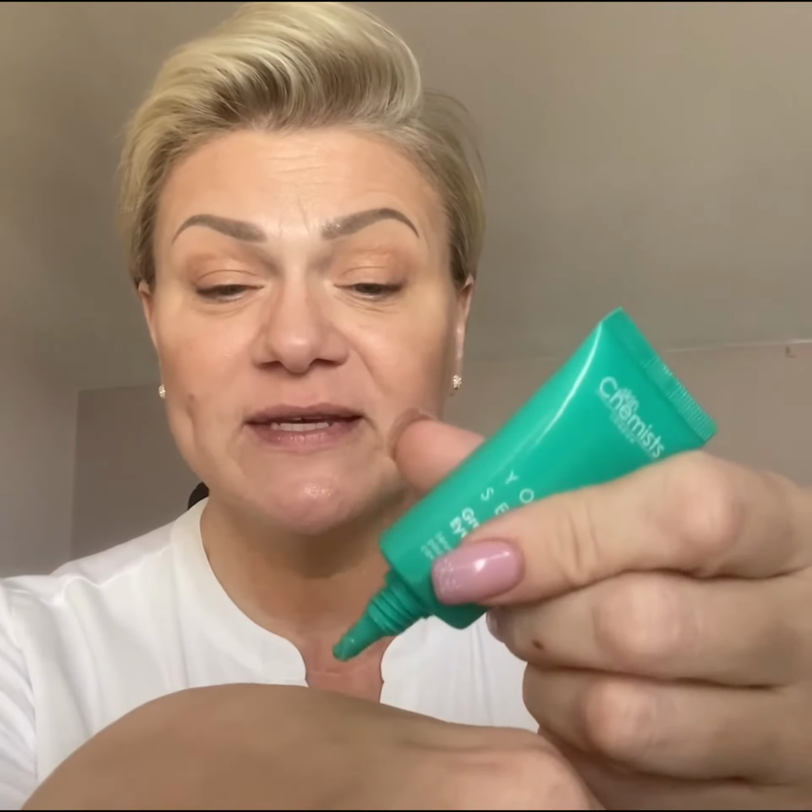So I'll show you this serum then. It's a really fine textured product, and you only need a really tiny bit, like a grain of rice, that you'll see I've put on my hand, and that's enough to do both of my eyes. So I'm going to distribute this between my two ring fingers, and then I'm just going to gently tap that around the eye area.